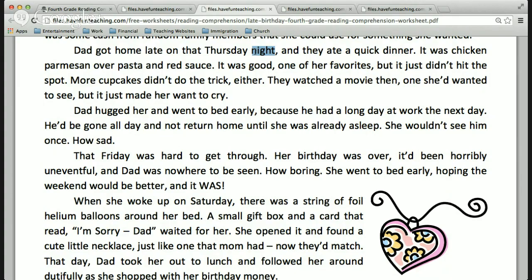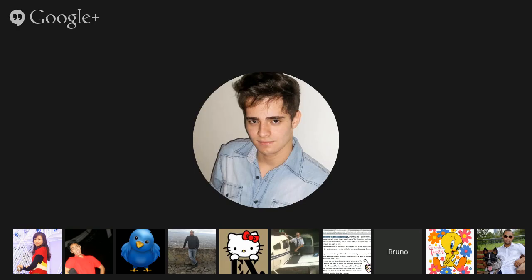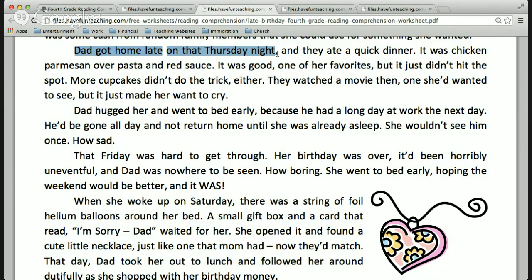Good. Let's try that beginning part one more time. Focus on those T's. You don't want to complete the T sound. Dad got home late on that Thursday night. Dad got home late on that Thursday night. All right, we're getting better. The T is sounding less strong, and that's what we want.